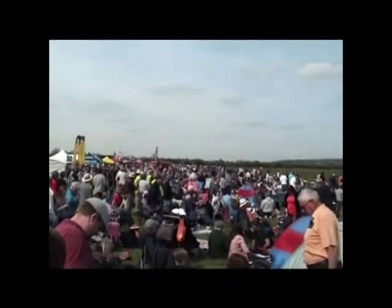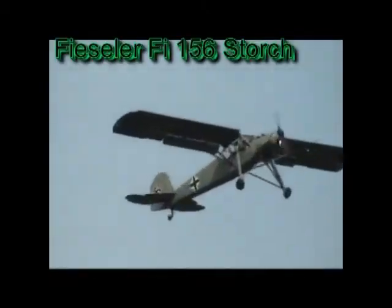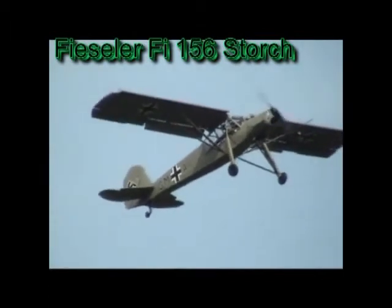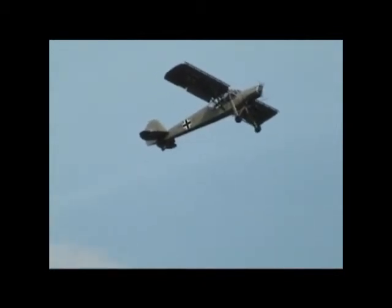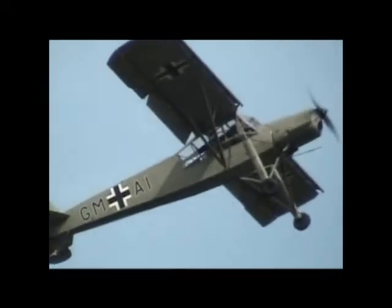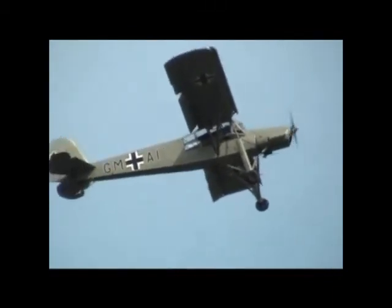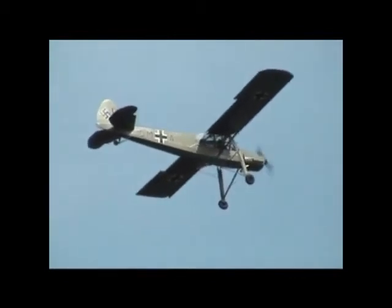I was delighted with the display, and it's looking particularly fine. It's a gorgeous blue sky. Yep, this is not trick flying. This is just pure capability of this remarkable machine and its stall characteristics. Talking to Peter earlier on today, he said it basically just does not stall.